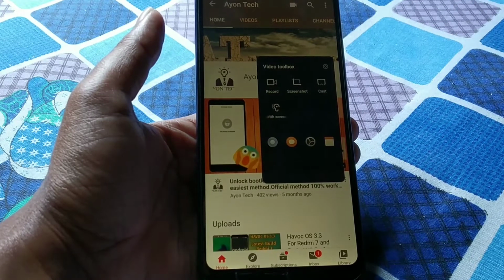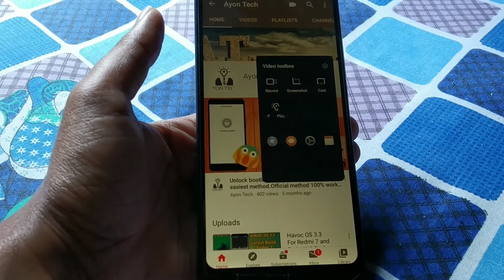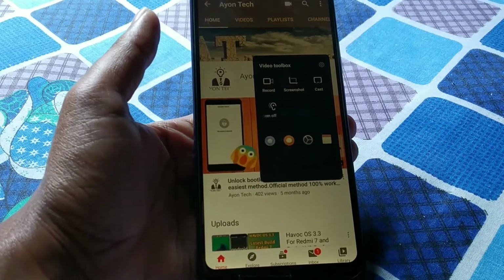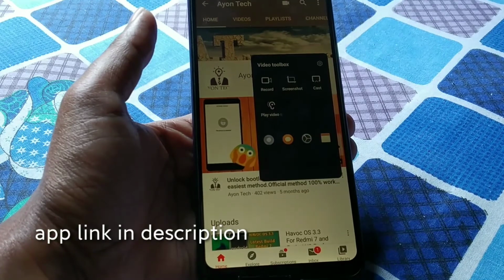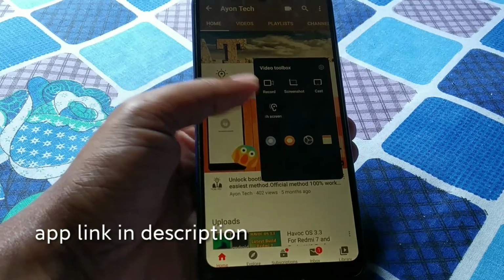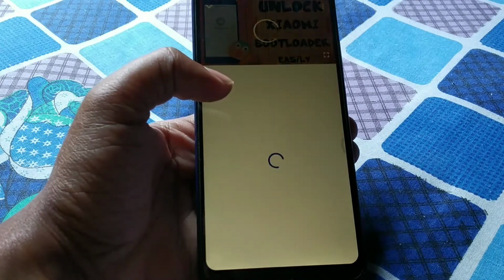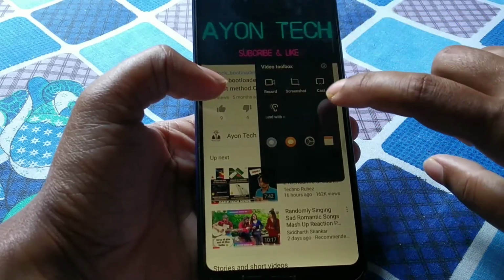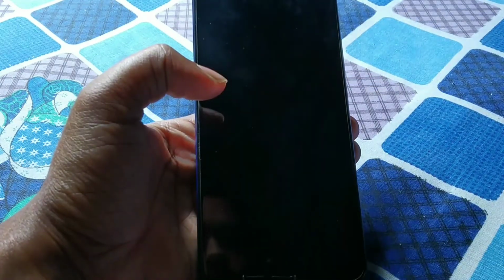This is Video Toolbox, you guys can see here. This Video Toolbox will help you to play YouTube video with screen off. Your video will play in background but your screen will be off. So let's try this. You guys can see, it's already working but screen is off.